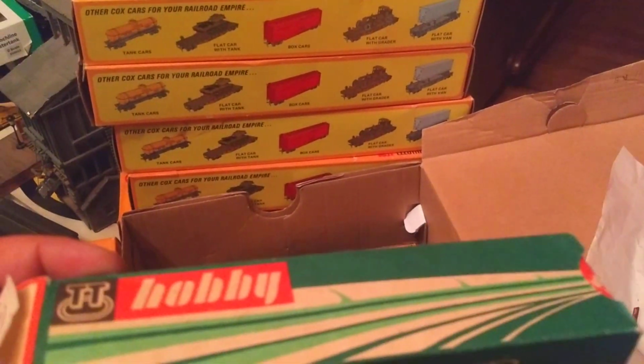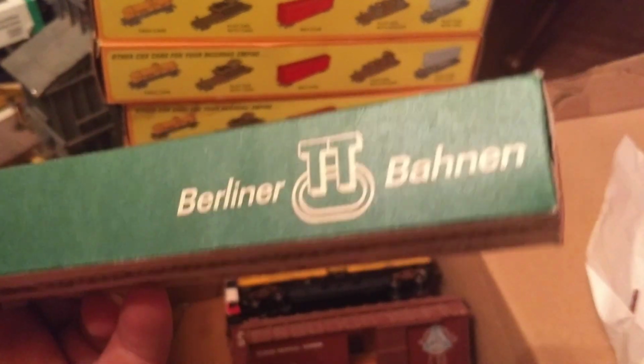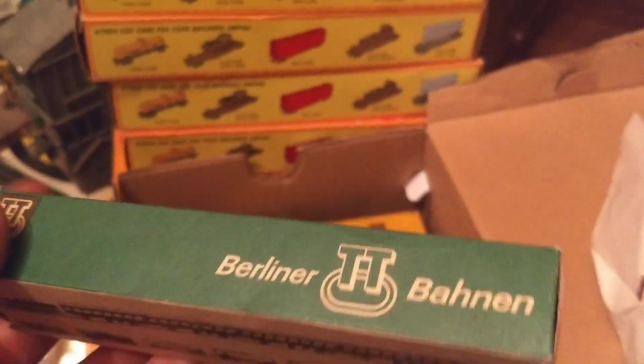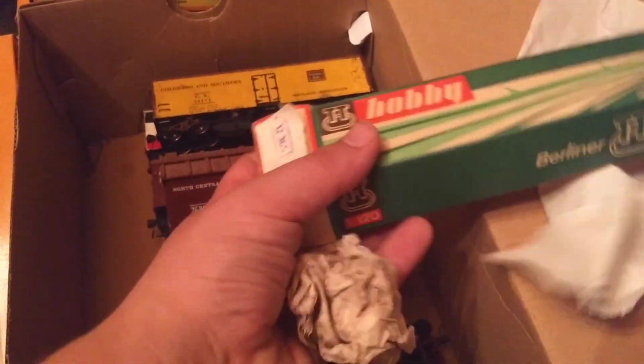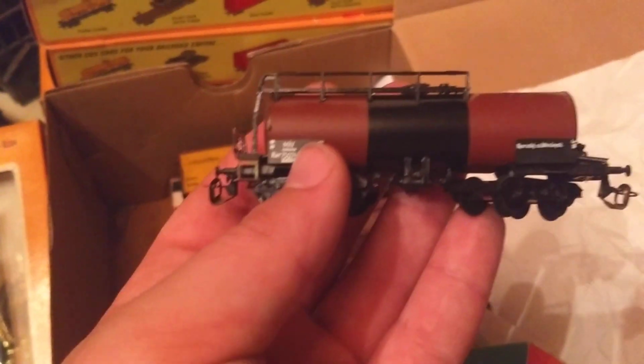This here is a... what's this? A Berliner Bahnen. It's actually a communist train. Made in GDR. It's not all that special. I just liked it because, well, 1, it was $1, and 2, it's communist. Anyways, that's it. It's TT scale. It's kind of cheaply made.